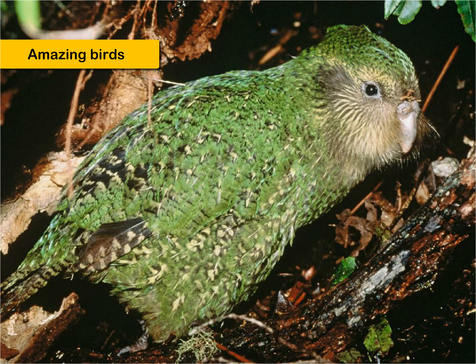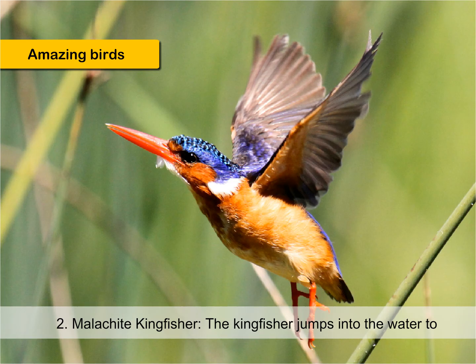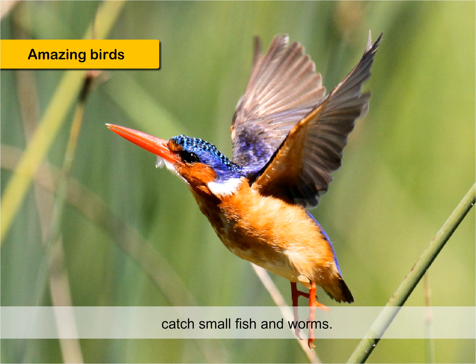Amazing birds. It is very interesting to note that there are some amazing birds with unique features. Kakapo. The kakapo, or the owl parrot, is a very strange and rare kind of bird. This bird remains active at night and sleeps during the day. Malachite kingfisher. The kingfisher jumps into the water to catch small fish and worms. It can estimate the depths of water very accurately.